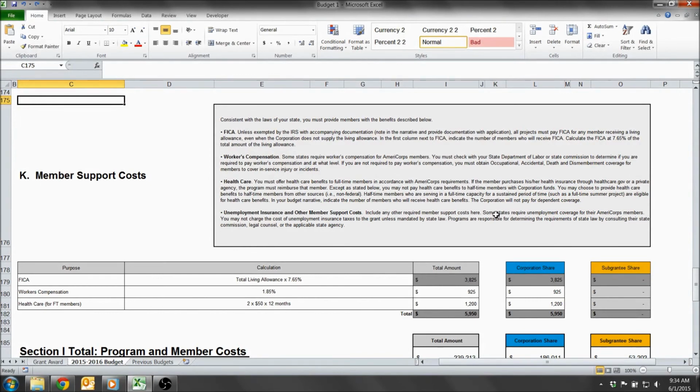We also have a line for FICA. If you happen to be FICA exempt, please include that documentation along with your budget. You'll also need some sort of liability insurance. You'll want to check with your state's requirements. If your state doesn't require workers' comp, then you can have another form of liability insurance, and that would go up into the other program operating costs section.